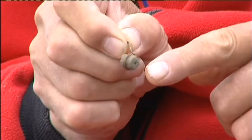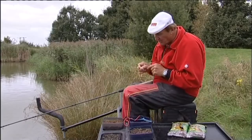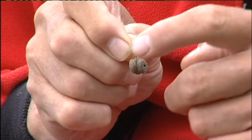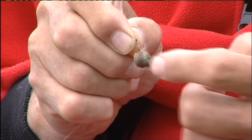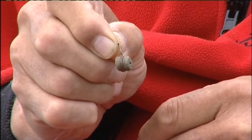This is going to be my main attack today. It's an 8mm pellet, and I've got it fixed to the hook. It's not really fixed to the hook because it's on a hair rig. I've tied a band on the end of the hair rig and then got the band. Can you see where it's holding the pellet in position?